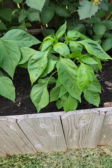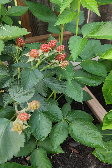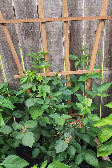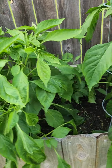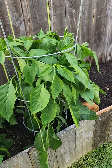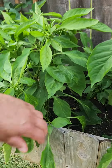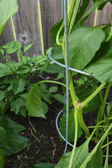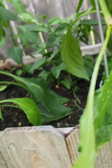Okay, it's looking good. Blackberries actually have blackberries on them. Little berries growing up. Blackberry flowers. It's halfway up the trellis now. Now these right here are poblanos. We put cages on a couple of the pepper plants because they were just spreading out too wide and kind of getting intertangled with their neighbors. There's a couple little buds on these. There you go, right here. See one right there, which is good.